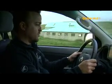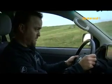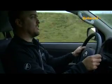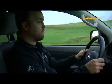The only problem with having such big wheels is that they're difficult to balance. And when you get up to about 65 kilometers, the wheel starts shaking violently in your hand. But once you press on and get past that, it's fine.